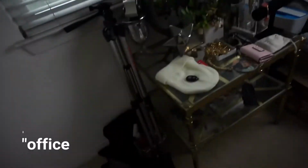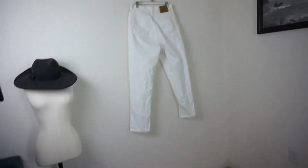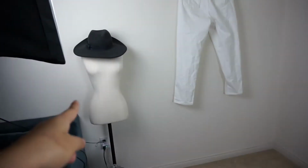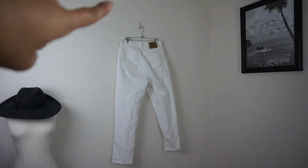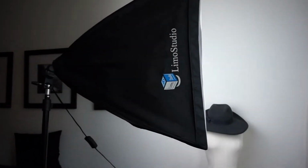But yeah, so let me show you guys my little setup that I have. My hair's a mess. Okay, here we go. So let's start over here. This is kind of my photo corner. Oh, I have a bra right there. Okay, so this is my photo corner, and I have my mannequin there that my wonderful cousin gave to me at one point. And then I have one of those command hooks up there on the wall, my frame, and like I mentioned, this softbox, and I also have this other one.